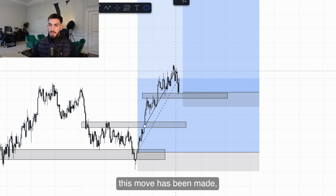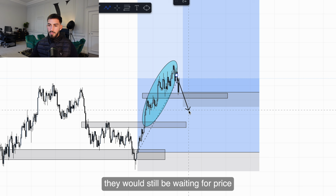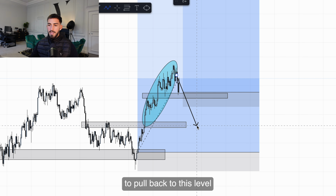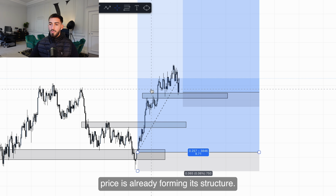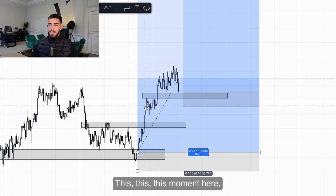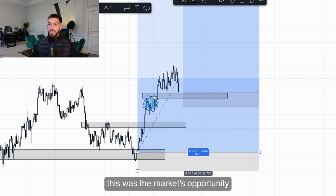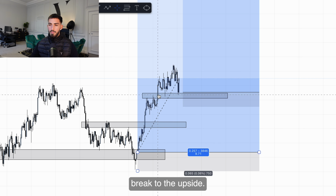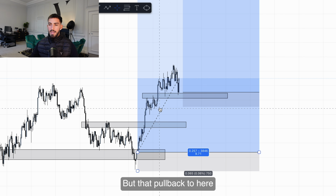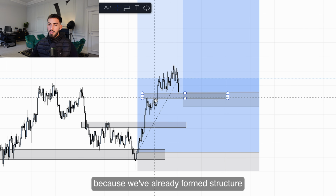After this move has been made, what a lot of people would do is they would still be waiting for price to pull back to this level before that continuation. But what we're not understanding is that price is already forming its structure. At this moment here, this was the market's opportunity to pull back to this zone. After we've had this break to the upside, that pullback to here has been invalidated because we've already formed structure and we've broken through it.